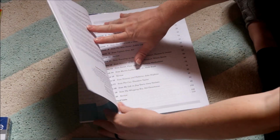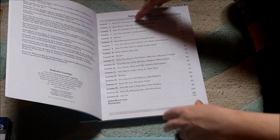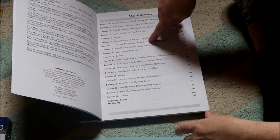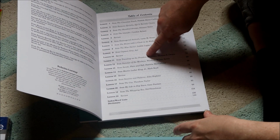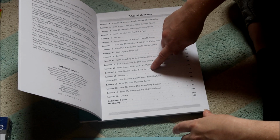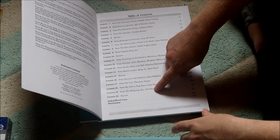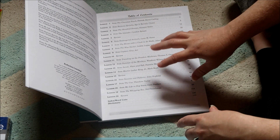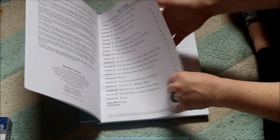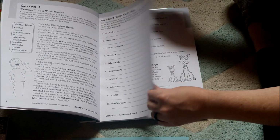This looked really interesting because it's vocabulary through literature. It has a lot of good excerpts from some good books: The Chocolate Touch, Ramona Quimby, 100 Dresses, The House with a Clock in Its Walls, Summer of the Monkeys, Sarah, Plain and Tall, Martin Luther King Jr., My Life in Dog Years, The Whipping Boy. A lot of good literature is found in here. And then there are, I think, 7 exercises per lesson.